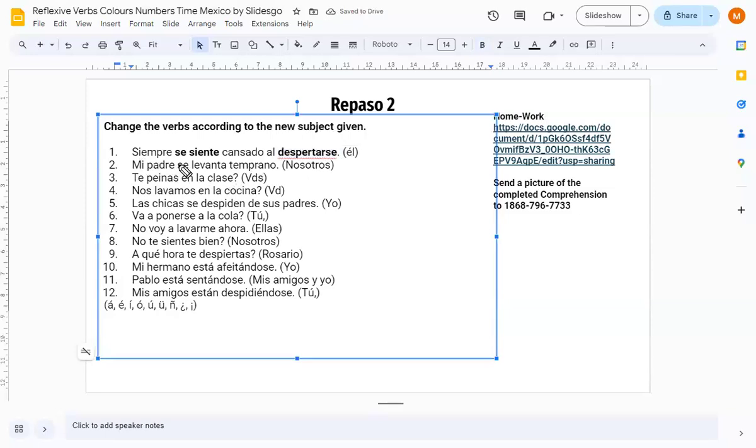Mi padre se levanta temprano. So se levanta is what has to change, right? And now instead of mi padre, it will become nosotros. Nosotros, all right, what is the pronoun for nosotros? Okay, good, nos, yes. And what does the verb become? Nos levantamos. Very good. Temprano, right? So we wake up early.